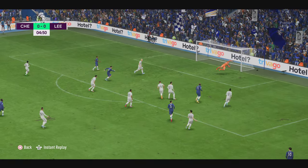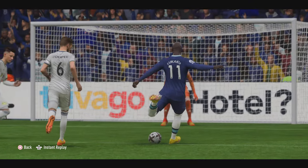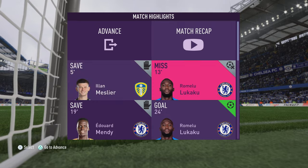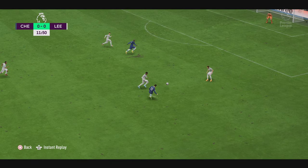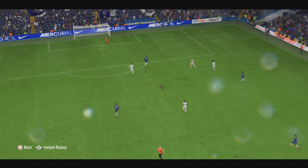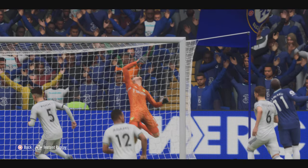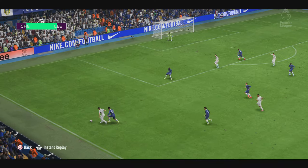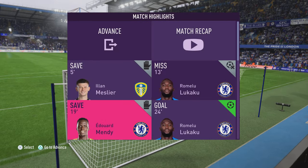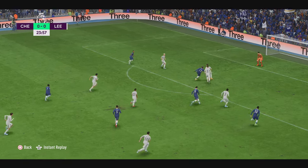Lukaku. The supporters want to see him have a go. The save was a good one. And Chelsea looking dangerous. Oh, he's through here. Well, he was on his own. He had the goalkeeper to beat, but failed to do so. Will he just... Oh, lovely ball.